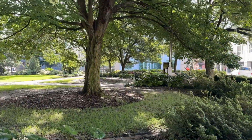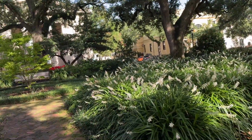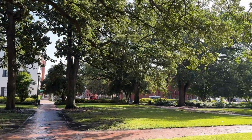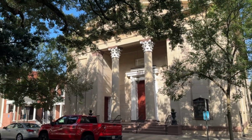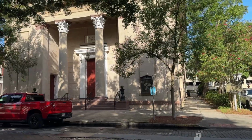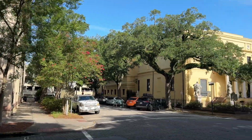The first of the squares that we have come to is known as Telfair Square. Beautiful little sidewalks with brick, massive trees, and everything is well groomed. We're going to keep on moving. We've been told that each of the squares has a church that's associated with it. And Telfair Square's church, as I can see it, is a United Methodist church. So we're going to keep going through and see what else we can see on our day here in Savannah.